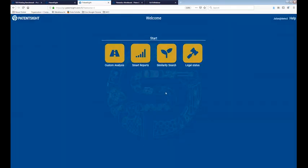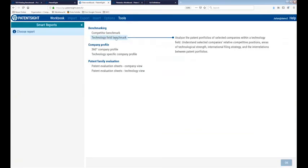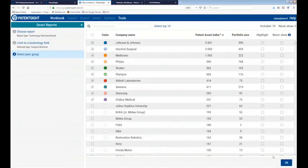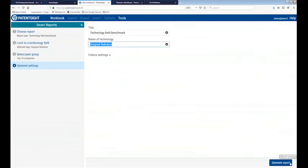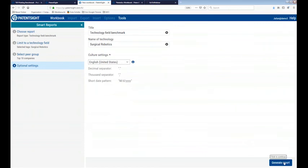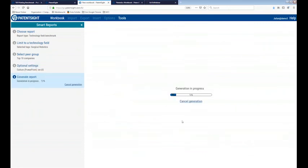But one thing I want to show at the very end is what we call smart reports. So at the end of the day, you're able to go into our software, look at our surgical robotics field. And what we will do for this is a 35-page PowerPoint export. We'll just select the top 10 companies. We can select the colors. Very important if you want to do this, for your management, they want to see the correct colors. We'll use the English definition, then we'll just generate a report, and it's really fast. So we'll get 35 PowerPoints for this technology field within just a couple of minutes.